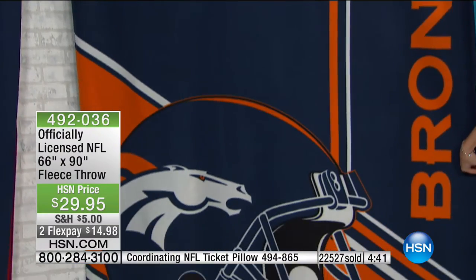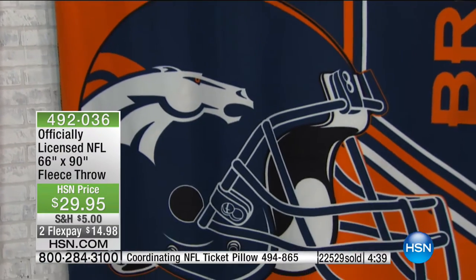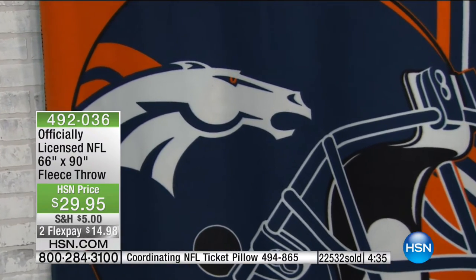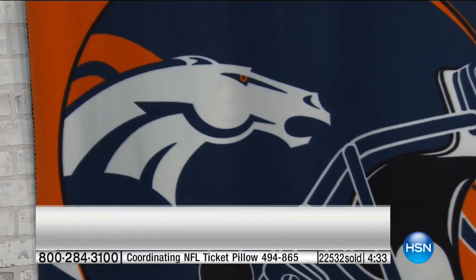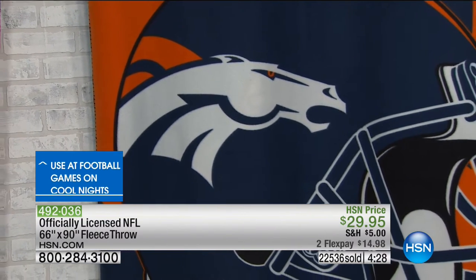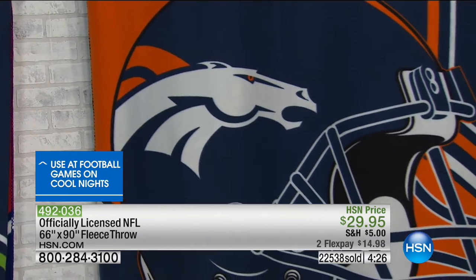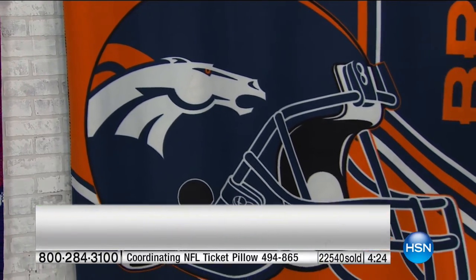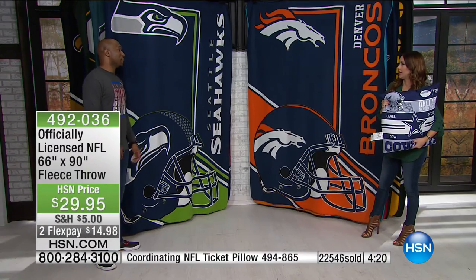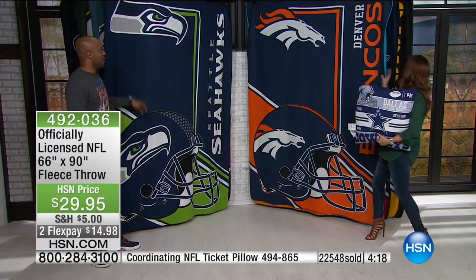Not to mention, there are so many different uses that you can have for this throw. You don't just have to have this at home. You can take this to the movie theater when you're cold in the theater. You can take it to the tailgate. You can take it with you when you go camping. Wherever you want to take this throw, you can take it with you. It has multiple uses, and it will keep you warm and feeling good. And for that new baby, why not get him a throw? Just start him out right.